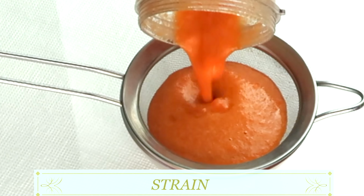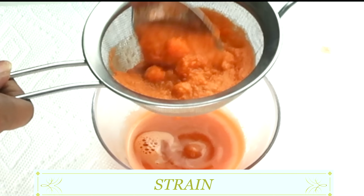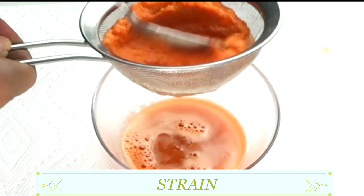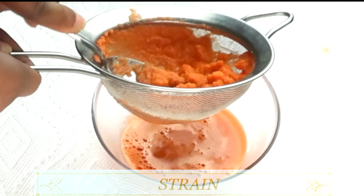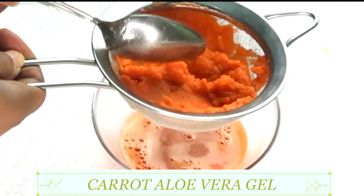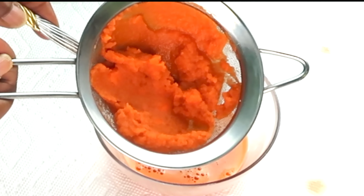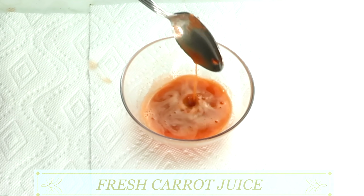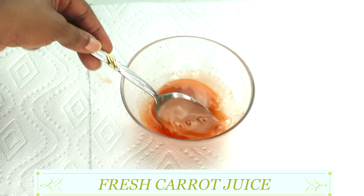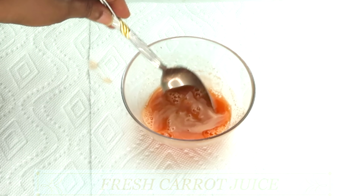Once this is blended, take a look. Next, we are going to strain, since we're only going to be using the juice from the carrot and the aloe vera. So we're going to extract the juice by straining. So just strain. Now take a look at this. You can choose to add some brown sugar to this and use it as a facial scrub. Here we have our carrot aloe vera juice. We're going to put this aside to cool down, and then we're going to introduce our next ingredient.